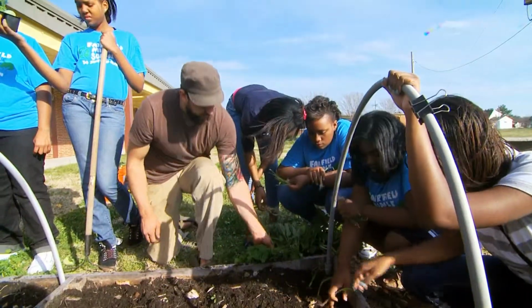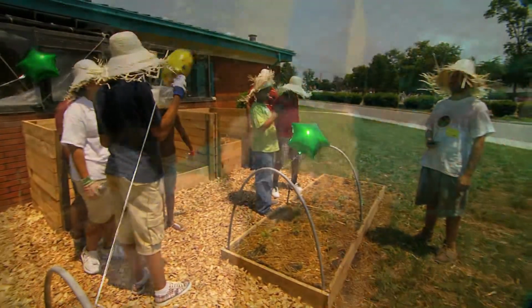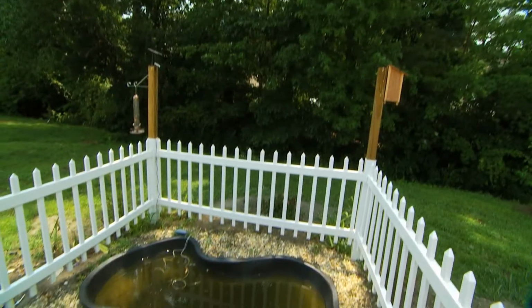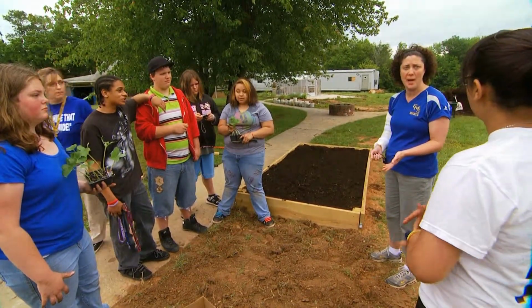We can go ahead and start planting cabbage. Through service learning, students address real-world problems in their local communities by applying what they have learned in their science, math, and technology classes. What do you guys think? Service learning does not end when the community service project they worked so hard to complete is finished.